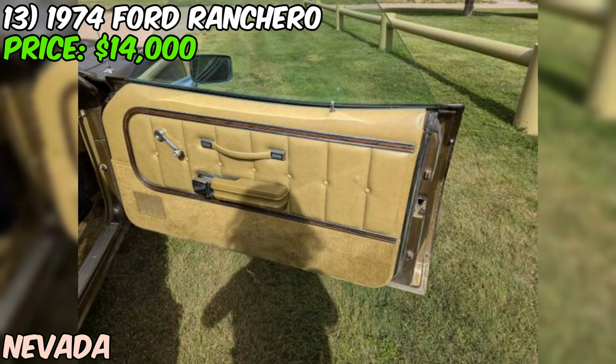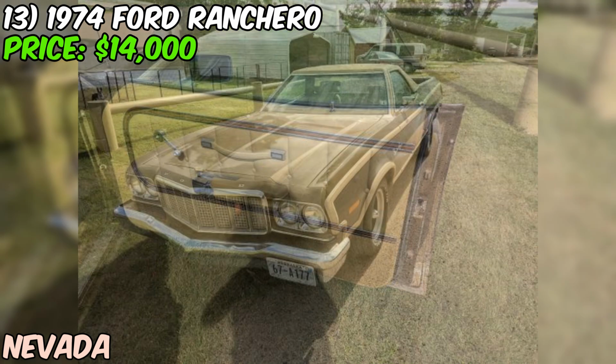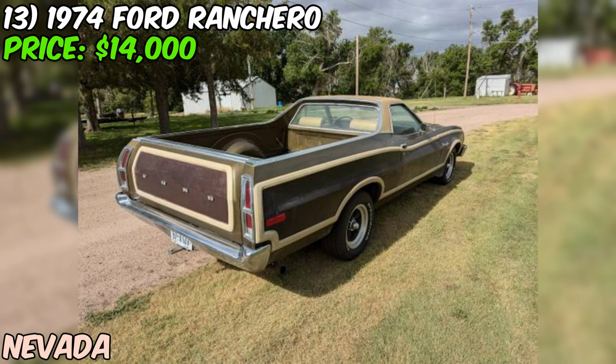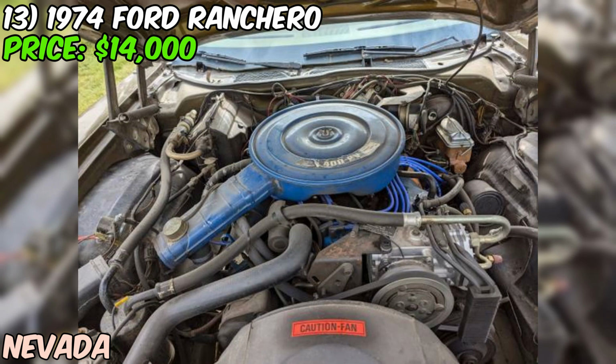Of course, as with any classic car, it's always a good idea to give it a thorough inspection before making a purchase. But based on the seller's description and the photos provided, this 1974 Ford Ranchero seems like a real winner. So if you're in the market for a classic car that's got plenty of style, power, and history, this 1974 Ford Ranchero might just be the one for you.